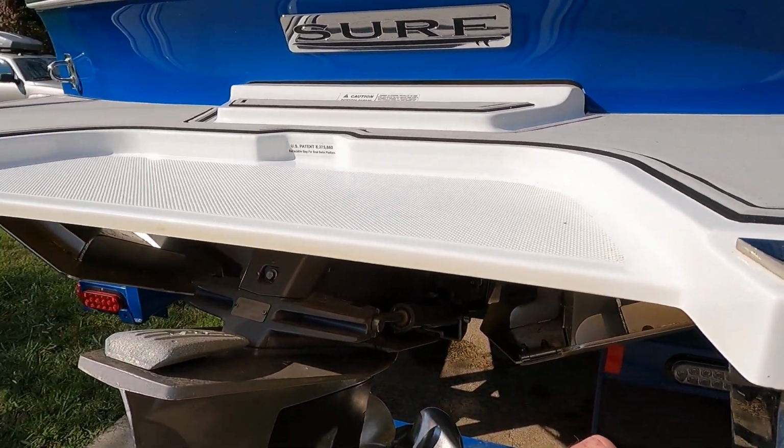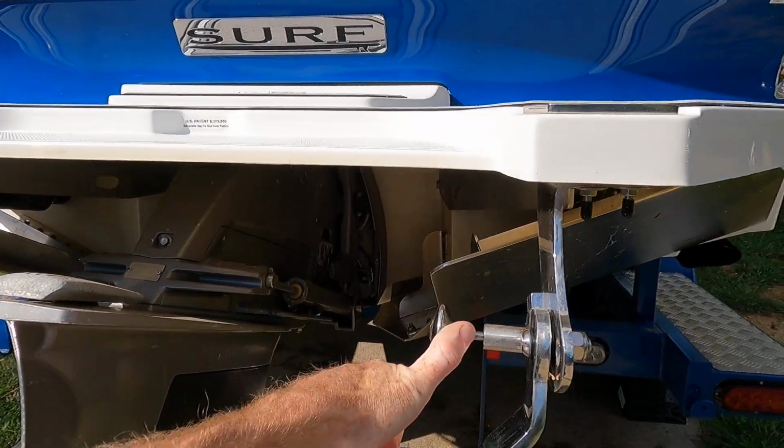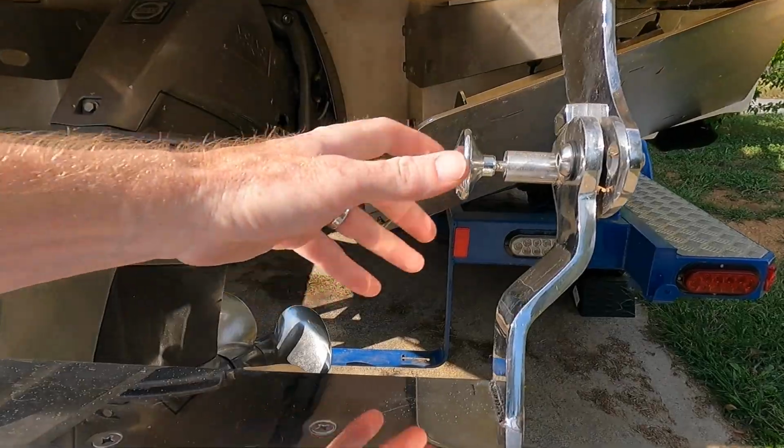So we do have the, let me see if I can do this one-handed. There we go, just had to get it started. Well, maybe not.